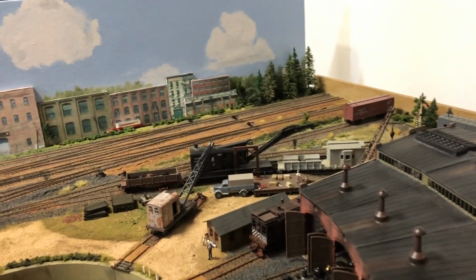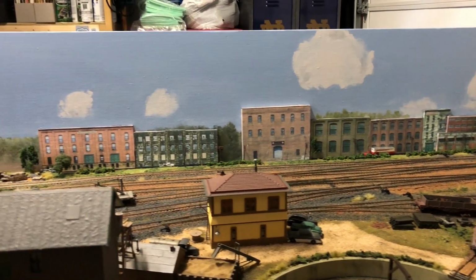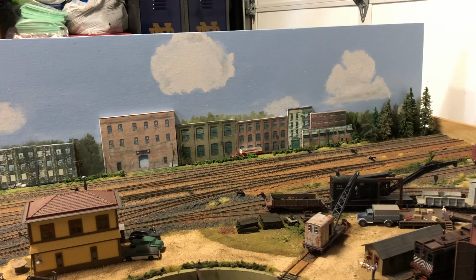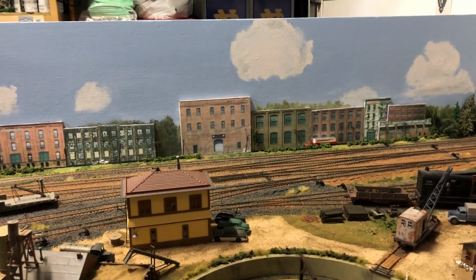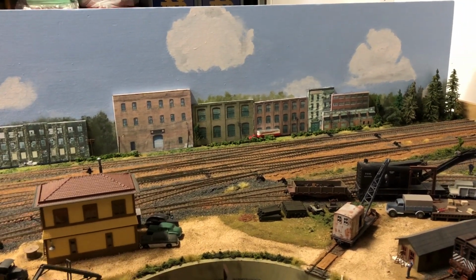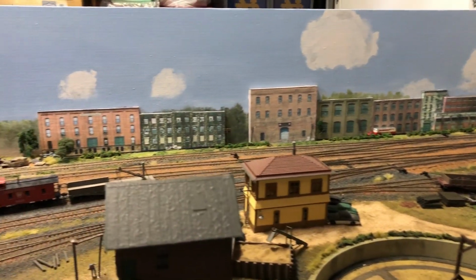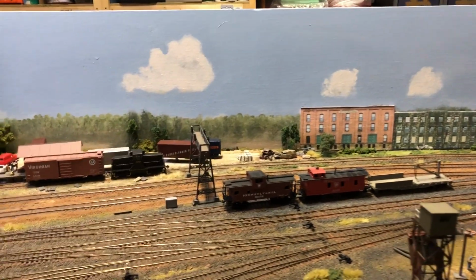Real quick before I jump over to the other side, looking at this backdrop, I've used N scale prints essentially, and then I mounted them on some poster board material to give them a little bit of depth. But the N scale, that close to the HO tracks, gives it forced perspective, a little bit of N scale detailing, trucks, power poles, some trees that go down in towards the background, give it again a little bit of depth, makes it look pretty good. I still have a little bit of work to do on the backdrop.